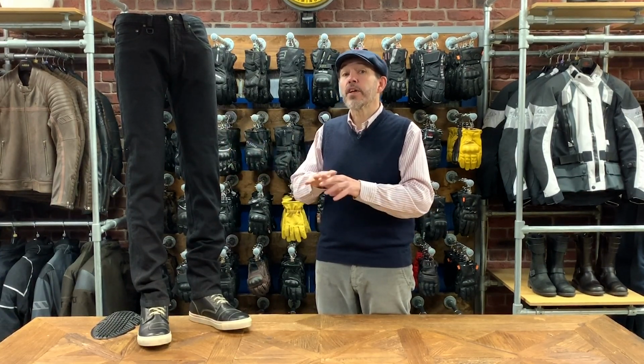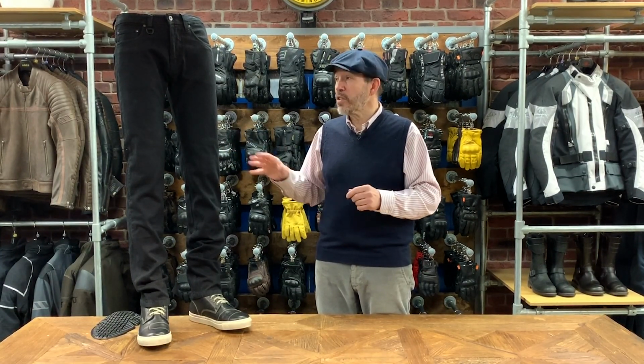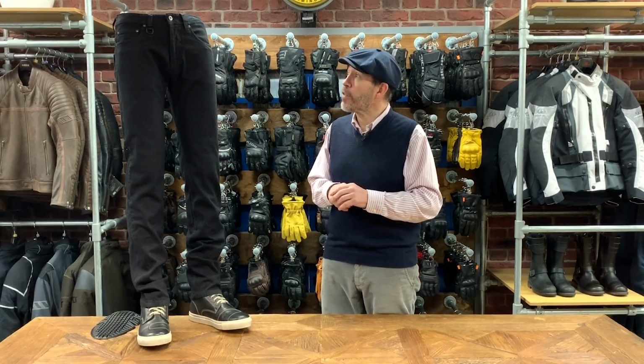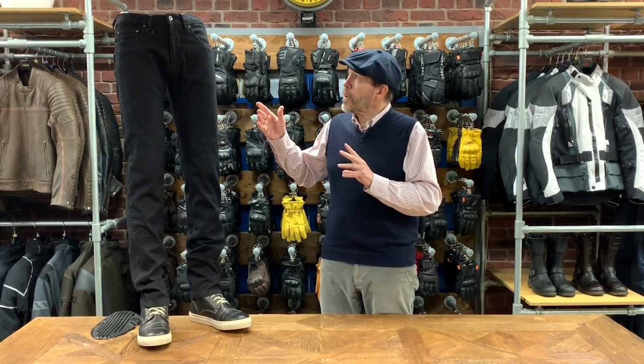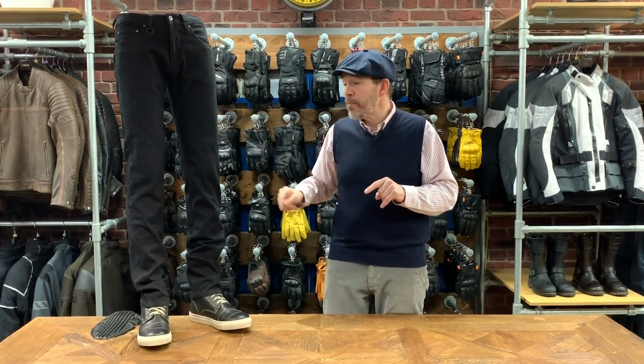So yes, they're at the lower end of the spectrum in terms of abrasion resistance as far as jeans are concerned, but in terms of the wider spectrum of motorcycle trousers, these are pretty much in the middle of the market. As a jean, I've mentioned they've got no hips. I think that's an extra 20 quid or so, but they do have knee armour.